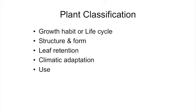And of course, with any plant, all of these terms could be used to describe any given plant. For instance, we could have an annual vining plant, an annual plant that's a vine. It may or may not be evergreen if it's only an annual, so leaf retention may or may not play a role in that case, but it may be a tropical plant and it's used as an ornamental. So all of these classification groupings can be used to describe individual plants oftentimes. Does that make sense? Okay.